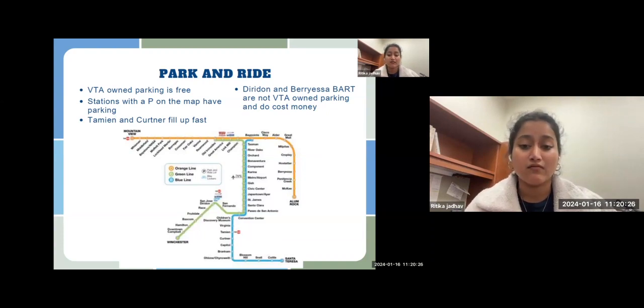There is no parking at many other stations, but there are a few. So if you want to park, make sure ahead of time whether any parking is provided or not. And Diridon and Berryessa are closer to San Jose State University, so usually there is no parking there. BART stations are not VTA owned, and VTA parking does not cost any money. So yeah, you cannot park at Diridon and Berryessa, but for Tamien and Cottle you can park.